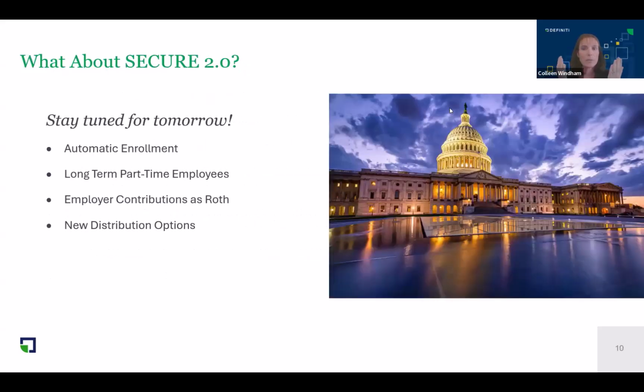We noticed that I haven't really dove into Secure 2.0, and that is because Secure 2.0 is coming tomorrow as part of the Definiti Academy. Things like automatic enrollment, long-term part-time, contributions as Roth, and even new distribution options are all going to be discussed tomorrow on a panel. They're great things to think about and items that you could plan with your RPC to discuss.